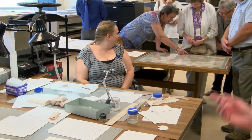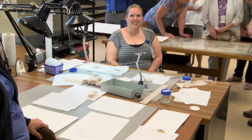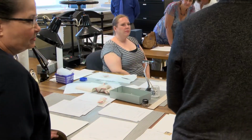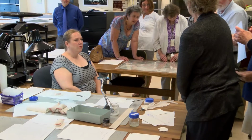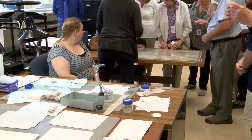Shall we go ahead? Ginny, would you like to talk about this piece? I love the giggle from behind Beth. Ginny worked on this map, and I forget how long it took. A couple months? I'm going to say about three weeks. Three weeks, okay. Wow. Off and on.